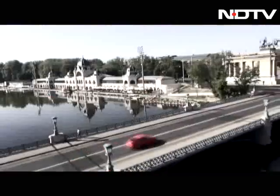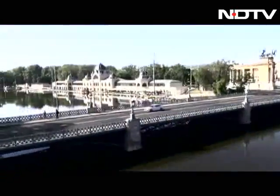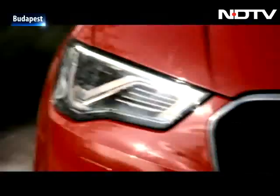It is an important model for Audi because it signals a departure from its past sedan strategy and introduces the brand to a very different kind of buyer. So let's meet the A3. We are just outside Budapest at the magnificent Karolyi Palace.